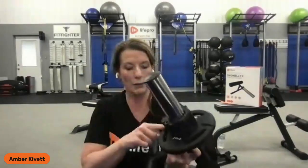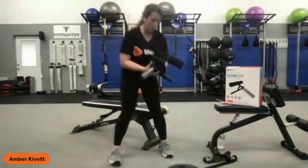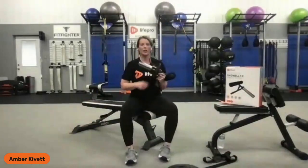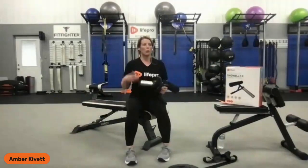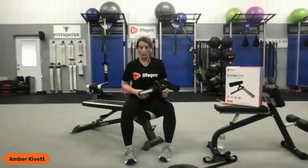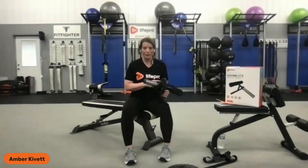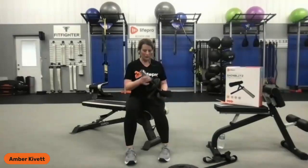2.5 pounds on here, and then the collar is on here. Yeah, it looks like a potato gun, right? But you can get these weights from your local Walmart, Target. You can get it on Amazon. You can get it at your local sporting goods store the majority of the time. It doesn't take much. So this is just 2.5 pounds, okay?